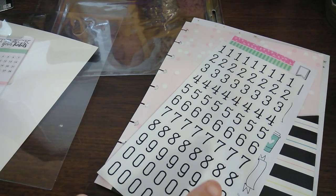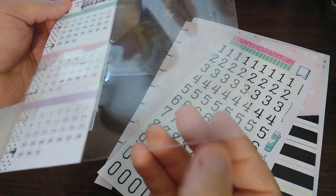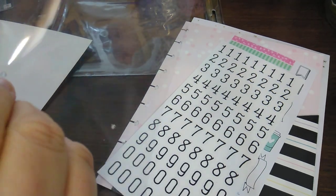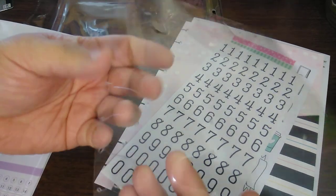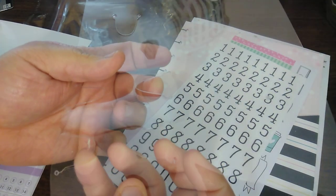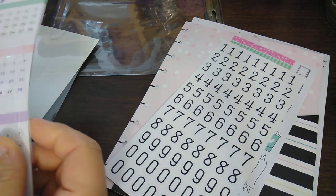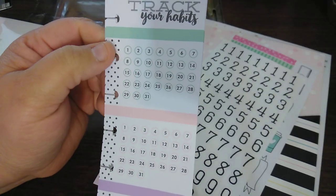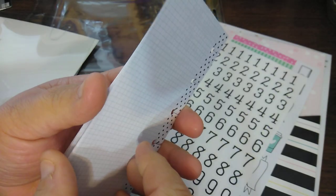And this, of course. But mainly this one. Then it comes with this plastic that I always keep. And let's see how I can get this stuff out. Look how they put little holes and stuff. So they do well packaging. I love their packaging. So you get the trackers, 1 through 31 in different colors. On the back is just grid.